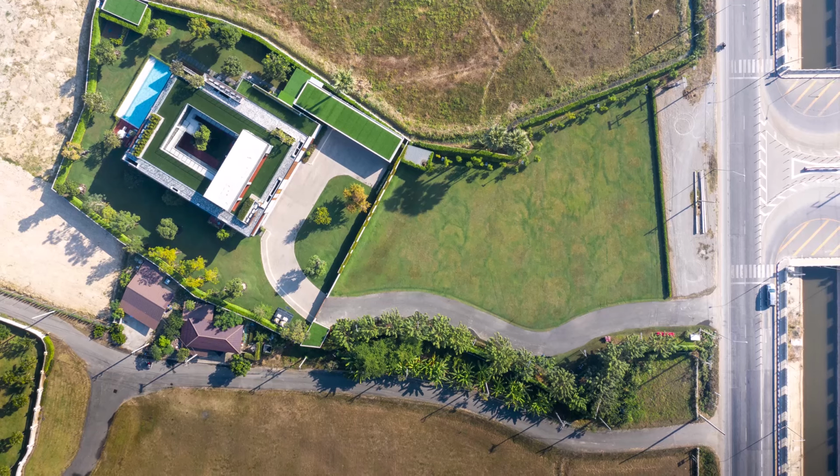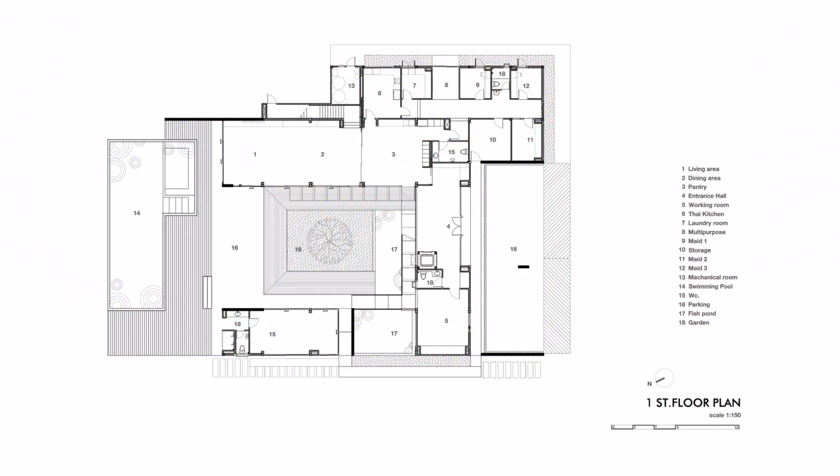Here's a look at the floor plan of the homes.